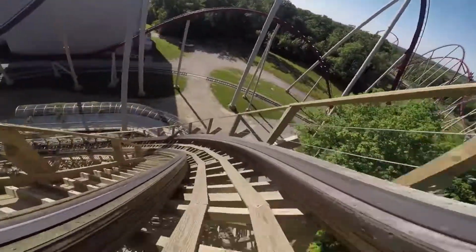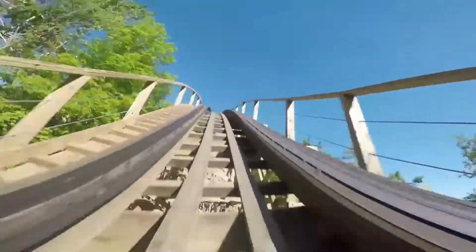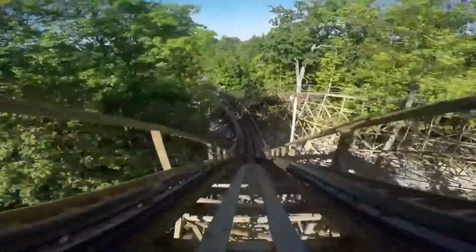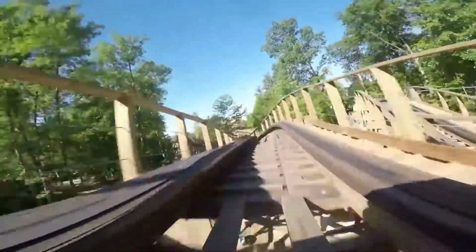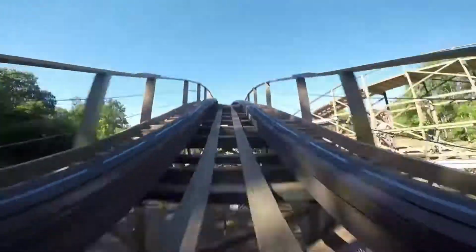At number 4, I have my favorite of the 2 GCIs I've ridden, Mystic Timbers at Kings Island. When I first rode this, I didn't really like it as much, and I didn't rank it as one of my top wooden coasters. But as I rode it more throughout the day and on to the next day, I really started to like it more, and it became one of my top wooden coasters. And it's another coaster that has a great night ride.